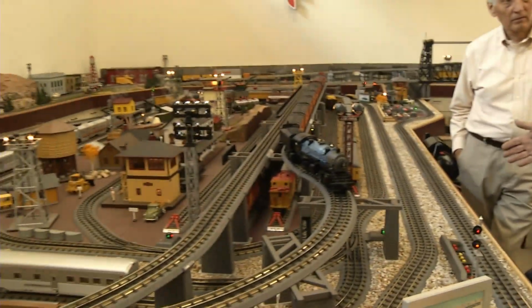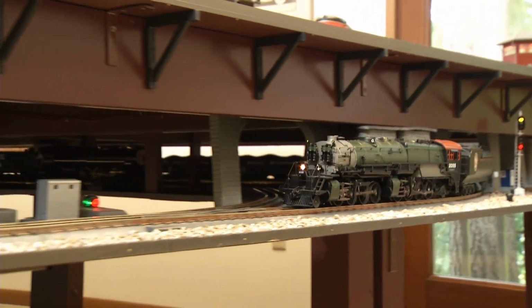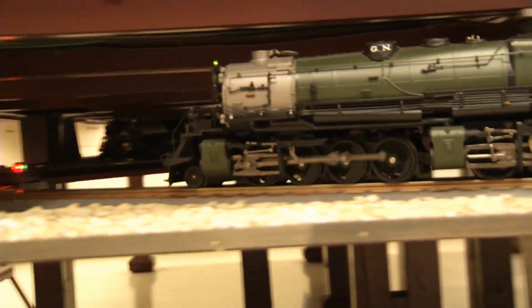I'll tell you what, we're up here in Tom's room. This is above the garage where all those fabulous cars are. We have a whole city here, a railroad. Look at this, it's awesome. How many trains do you have? 16. Transformers with double handles, you got smoke, you got whistles.